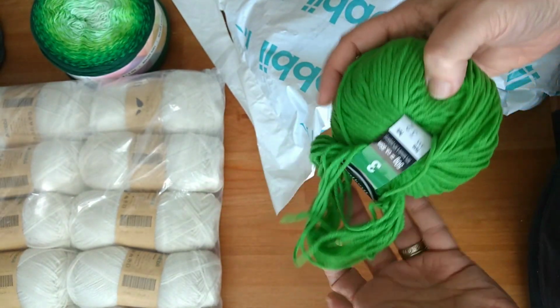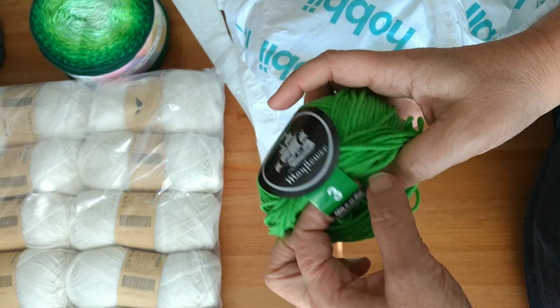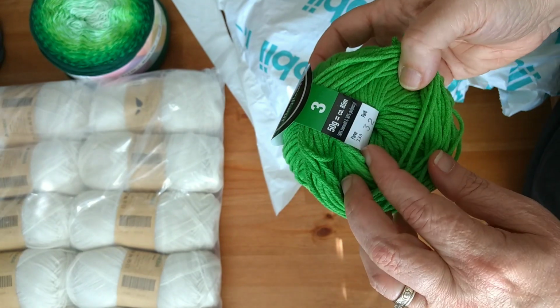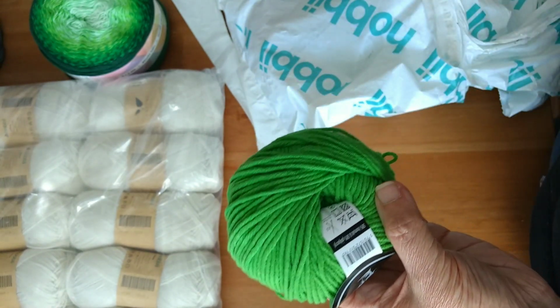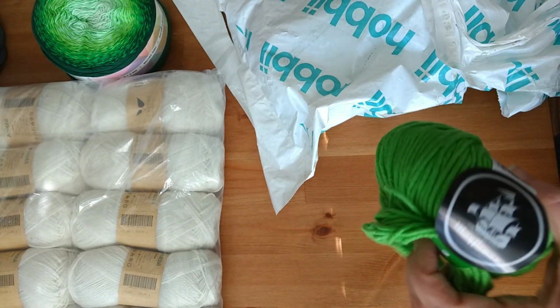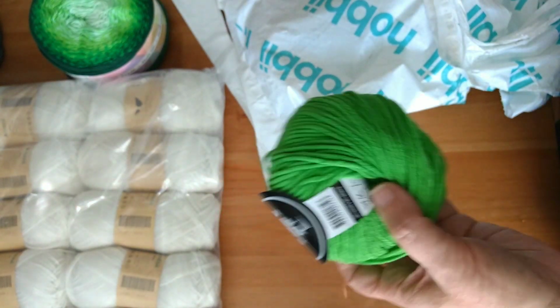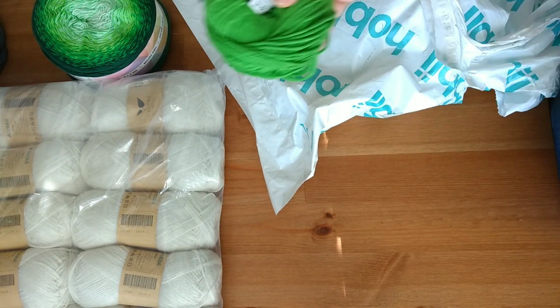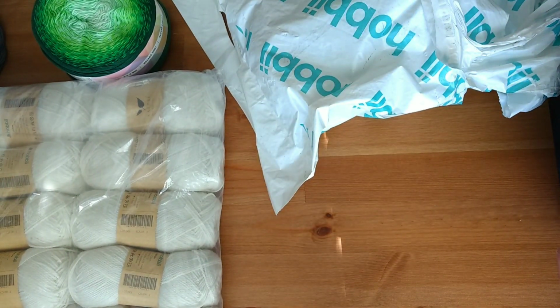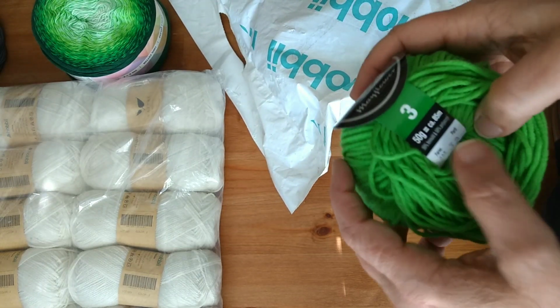And it's kind of wonky a little bit, but luckily that tag is there to keep it all in place. This Mayflower 3, basically there's Mayflower 1, 2, 3, and 4. And I have tried 4. I've never tried 1, 2, and 3. So I figured I was going to get a ball of each of them and see what the difference is, and then report to you if it's interesting.